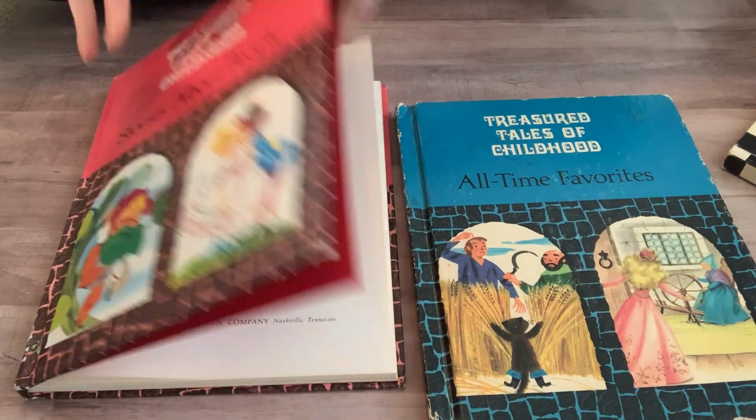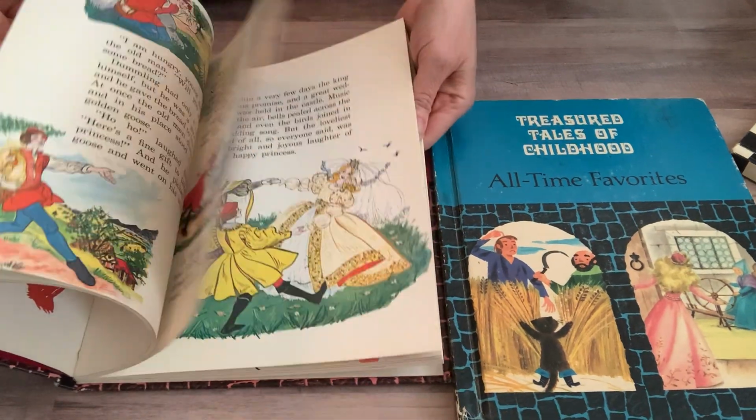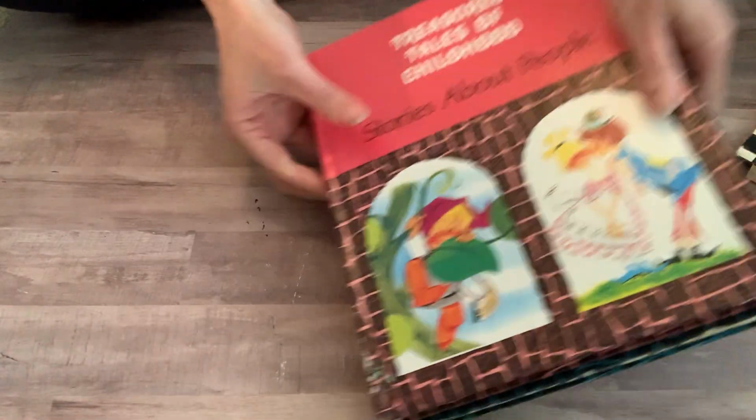I absolutely love these. They have the vintage illustrations in them from when these books were originally published in the 1950s. They're both just classic storybook collections. Jack and I read this whole entire book yesterday.